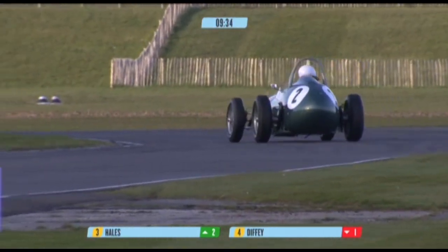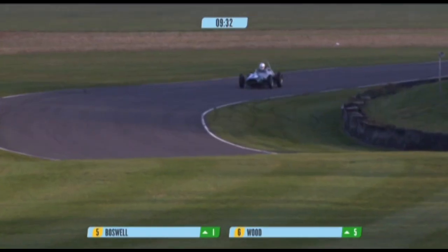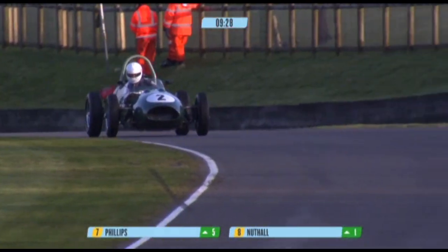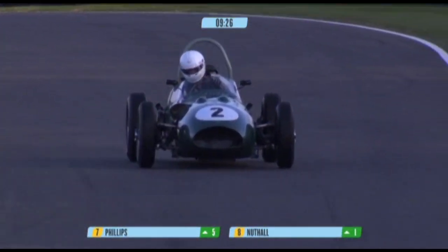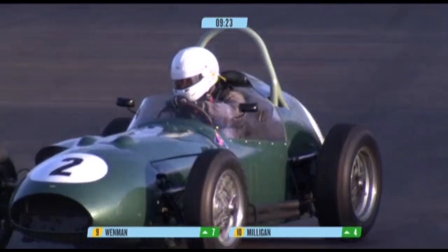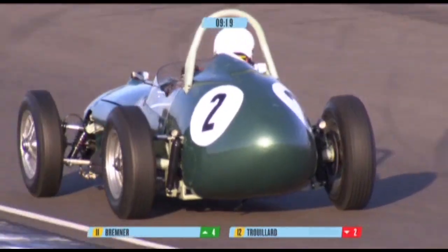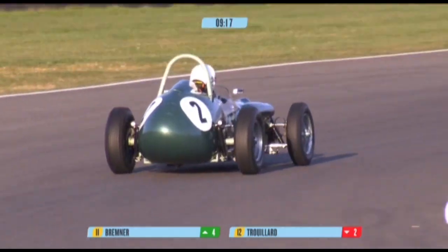There's Valbekens in the DBR4. Valbekens, I think, has a few gear change problems. He's really having to blip the throttle quite a lot on the down change that he wasn't doing on the first 2 laps of the race. So that could be the reason he's losing ground. And certainly Mark Hales is catching him with that bent front on the number 26 Maserati 250F.